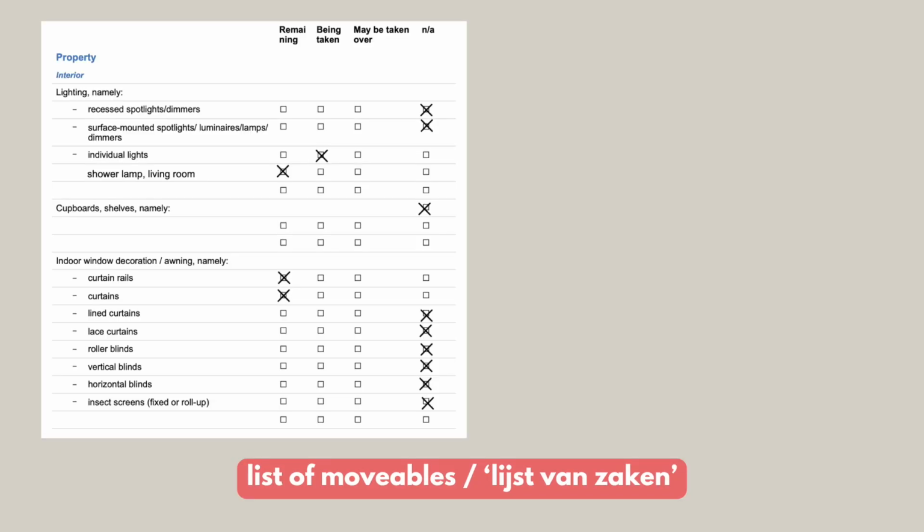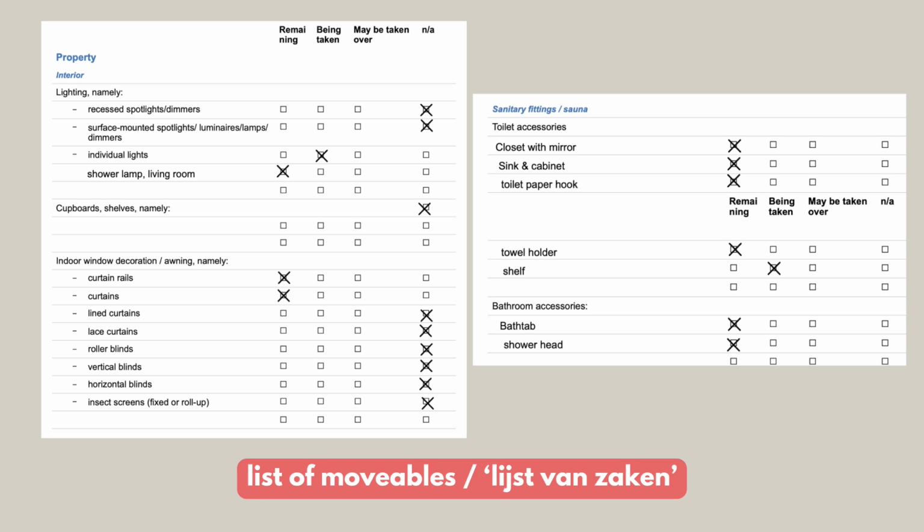For us, it was about a 3 working day wait between when we submitted the final outstanding document, which in our case was the appraisal report, and also getting our first binding offer from a mortgage lender. During this time, our makelaar also sent us a thing called a list of movables. This is a list of all the things that will either stay in the property or be taken away from the property with the seller.